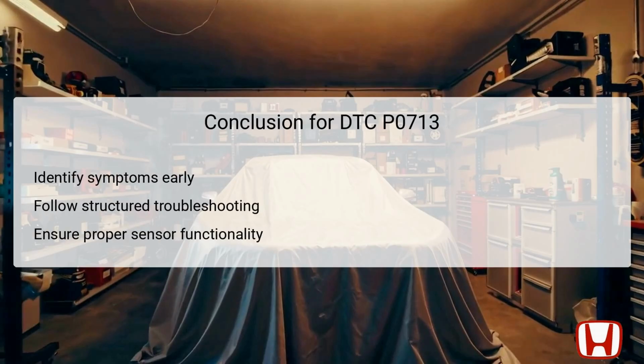In summary, understanding and addressing DTC P0713 requires a comprehensive approach, from identifying symptoms to following structured troubleshooting steps. Recognizing symptoms early, such as erratic transmission behavior and warning lights, can help prevent further complications. By systematically working through the troubleshooting steps described, technicians can effectively isolate the problem to either the sensor or the wiring leading to the powertrain control module.